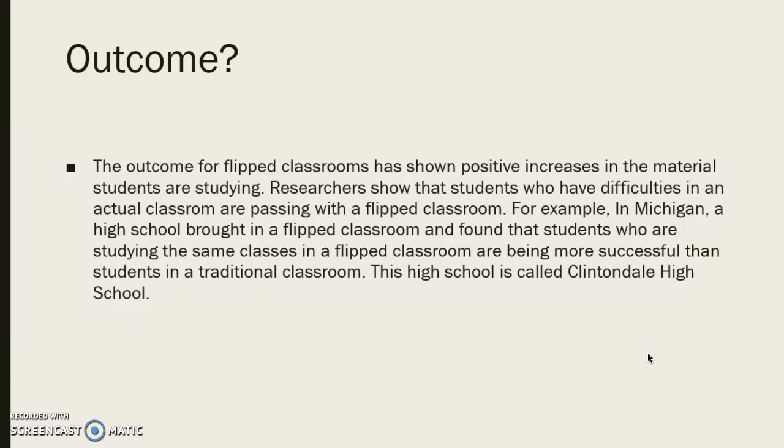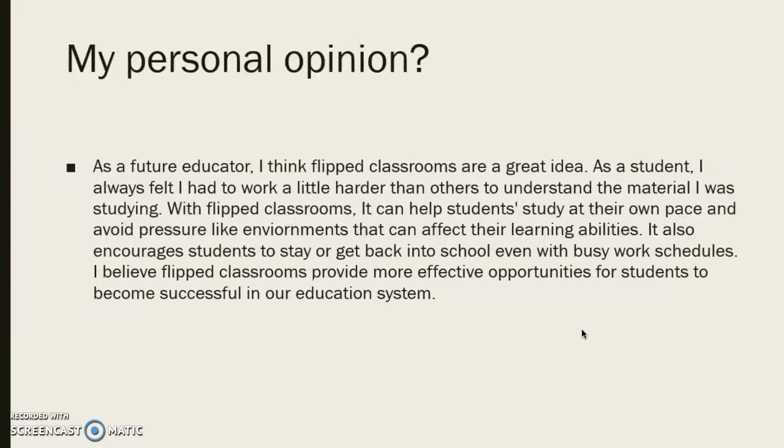So it's showing that it's becoming more successful, especially now with the younger generation having more access to technology. It could help them be more focused or even more interested in school and what they're learning. I think that's a pretty cool study, and I'd like to see that more on this side of our country. Hopefully, we do eventually.